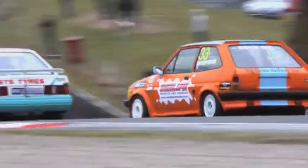Big battles going on further down the order as well. Number 19, John Biddulph, going side by side with the other Escort of number 62, Lee Boweron. And now you're back on board with the leader, Steve Paul, to the left.